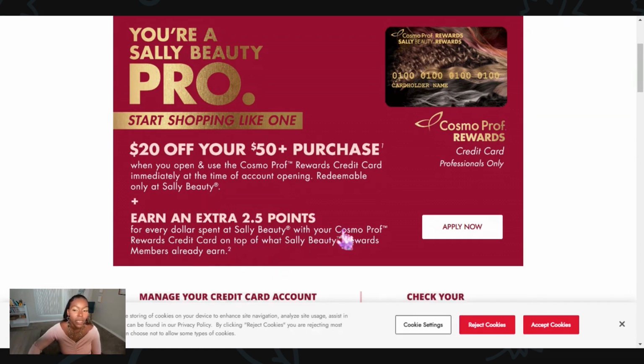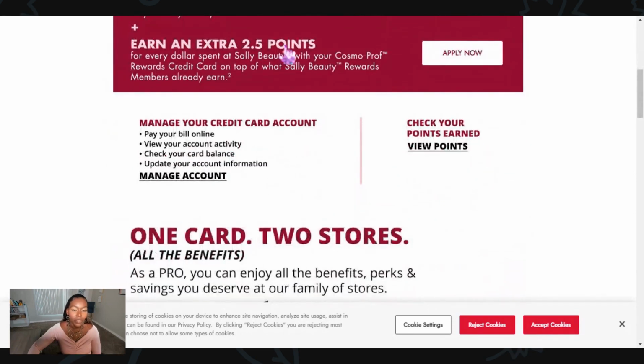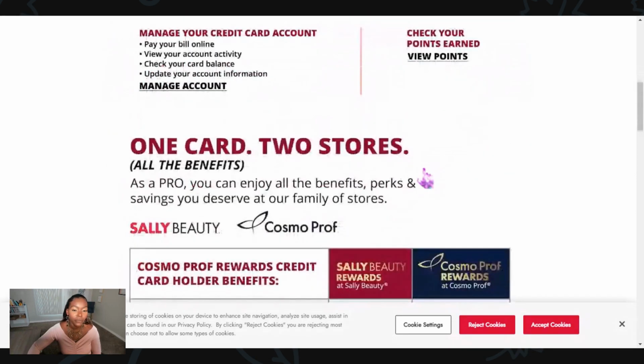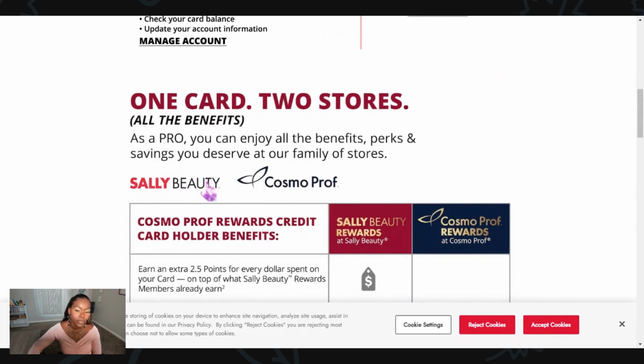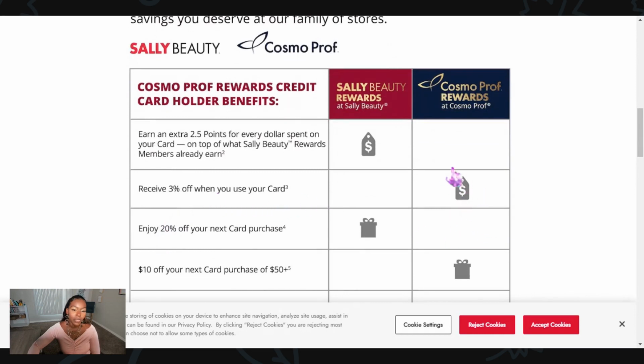This one is a store card. It's not like a Visa or MasterCard. If it was, you would have seen a logo right here, but it's not one. So you guys are going to get those rewards for spending money there. Now you can shop at 2 stores with it. You can shop at Cosmo, or you can shop at Sally, and you'll be able to use that card. And you're going to receive 3% off when you use your card at Cosmo. Enjoy 20% off of your next purchase when you use it at Sally's. You guys are going to get the 2.5 points only when you're using it at Sally's.